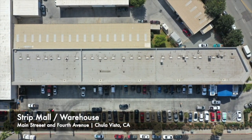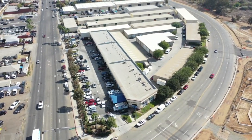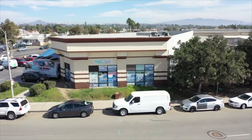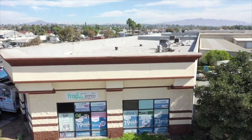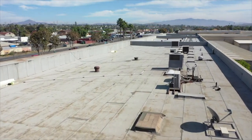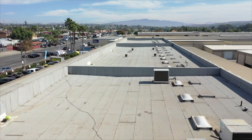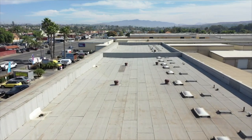Strip mall warehouse, Main Street and 4th Avenue in Chula Vista. This, again, is a single-story commercial roof. This is a lightweight, panelized roof construction. This does have a small parapet, and it also has firewalls. This type of roof construction and structure lends itself to both offensive and defensive commercial ventilation operations. Note the dead loads, note the firewalls, note the small parapet, access points on the Alpha, Bravo, Charlie, and Delta sides. If you notice on the Charlie side of this structure, there is a storage unit that backs up to it.